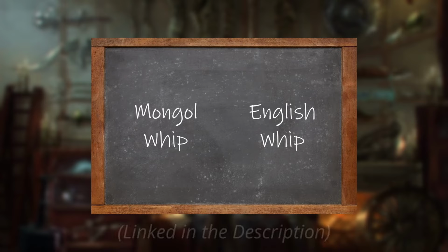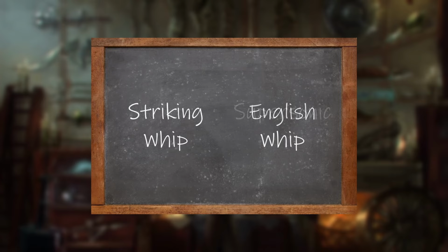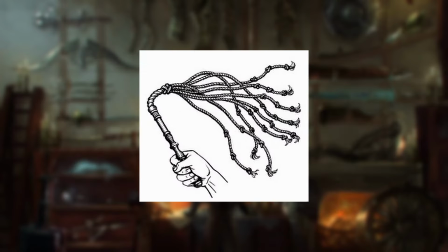The blog Mach 1 Whip Artistry by Daniel Trout takes these base categories and rephrases them in terms of how they were applied, with striking whips, supersonic whips, and a hybrid category that mixes both applications. The earliest type of whips developed were the striking whips, and were most prevalent throughout history.